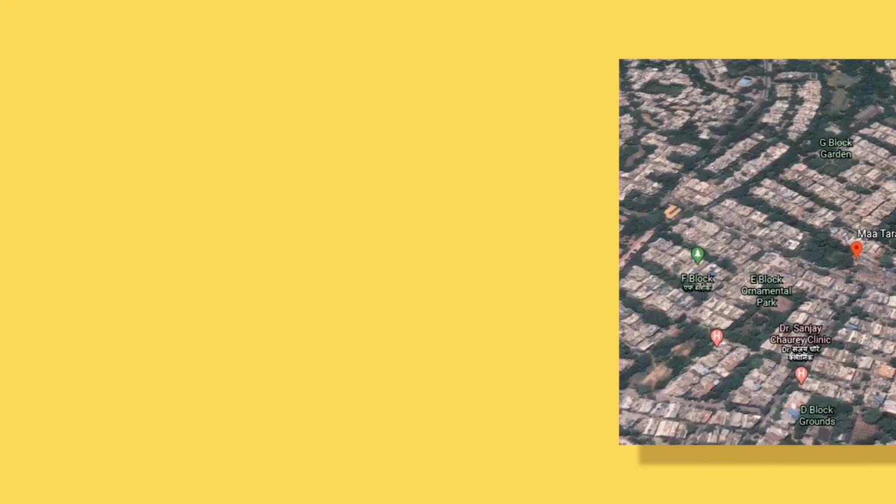So guys, we are in Chittaranjan Park. हम आ गए हैं एक रेस्टोरेंट जिसका नाम है माँ तारा. यहाँ पीछे देख सकते हो. This is a very authentic place for serving Bengali cuisine. Chittaranjan Park is in South Delhi.